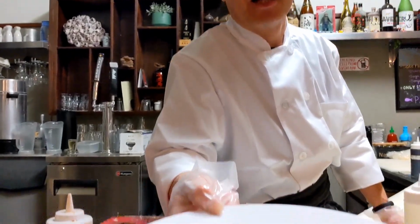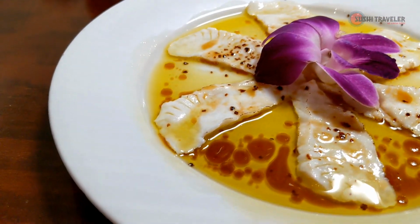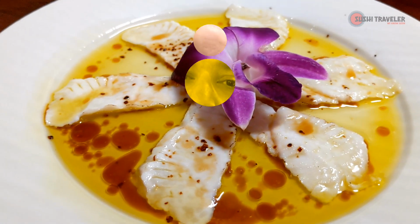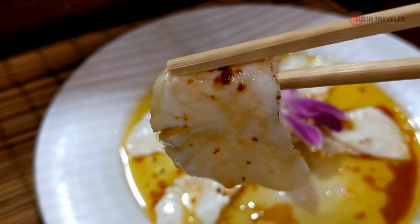This is a seared halibut with olive oil. All right, so now we're about to have this seared halibut with a little bit of olive oil and some ponzu, as well as some dried soy sauce sprinkled on the top. That halibut is really delicious. You can taste how it was seared, and especially with that olive oil, it just really goes well together.